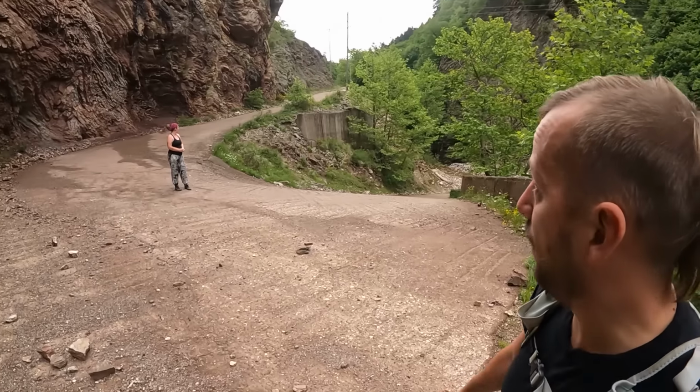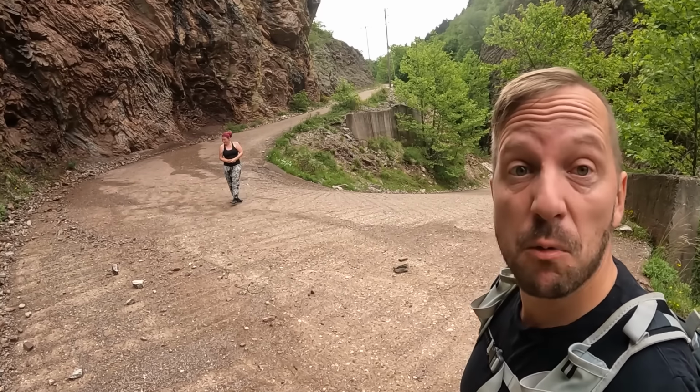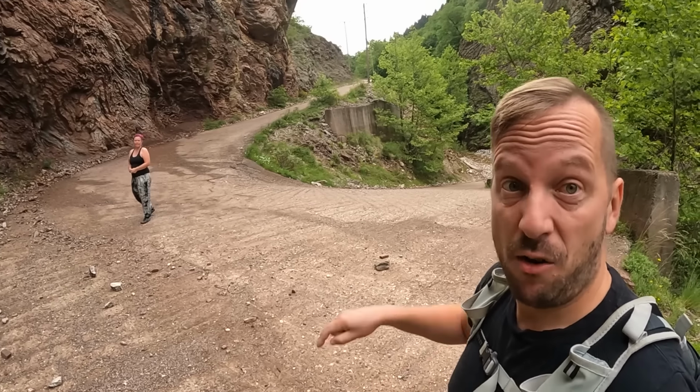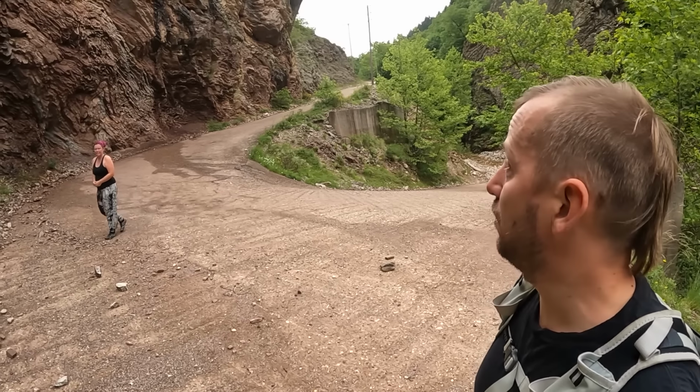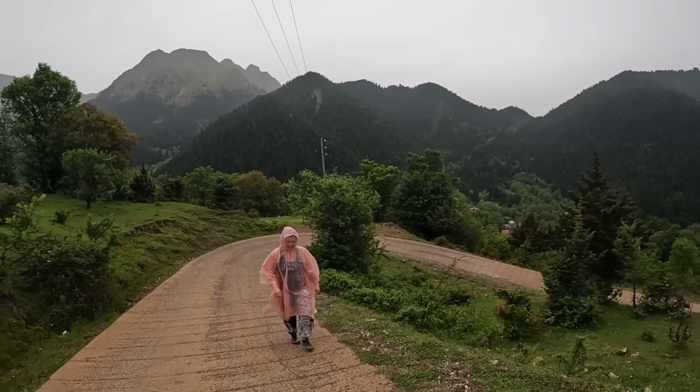But these are always good feeling when you can see concrete. And this is wide enough for our van to take these turns. This looked in a map really tight. But now it looks like normal. We are glad that we went for some scouting.